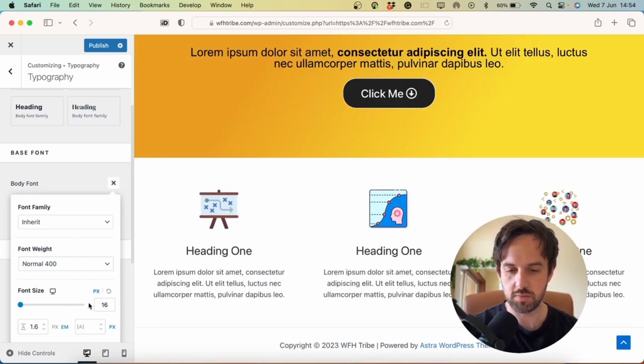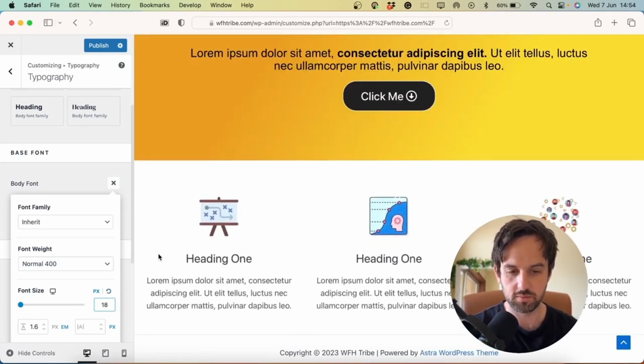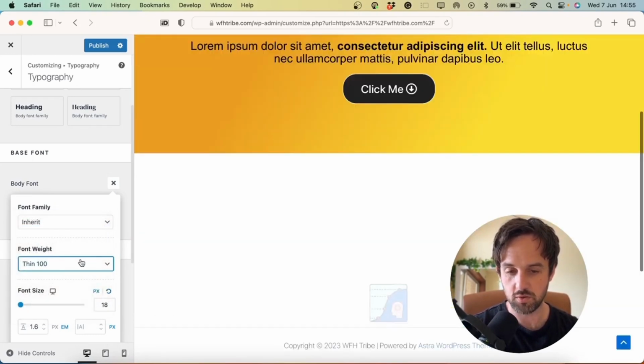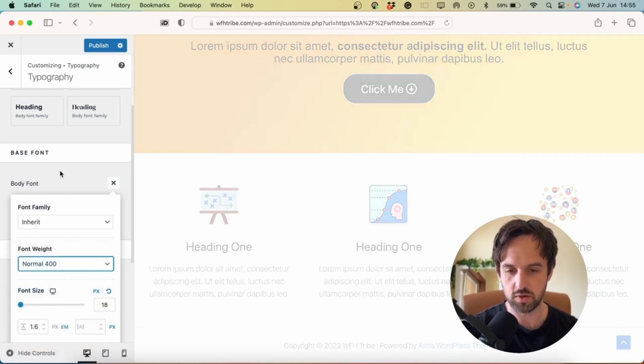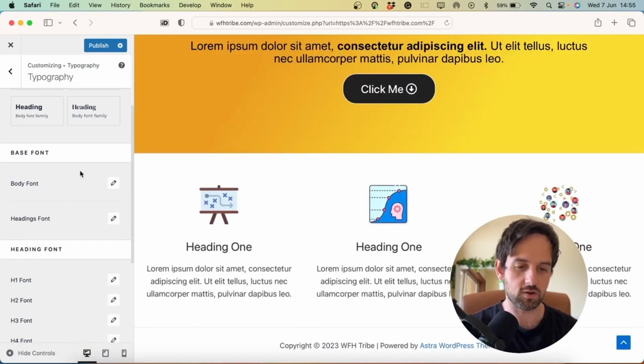16 is generally not a bad size to have it at, but maybe you want to make it a little bit bigger. I'll leave it at 18 for my own one. So you can also change the weight of it as well, so you can make it 10, but it's going to be very hard to read. It depends what you want, what your preferences are. I'll just leave it as normal for here. I just wanted to make you aware of it so you don't have to go in and edit every single paragraph from here on out. You can set a standard for your website.